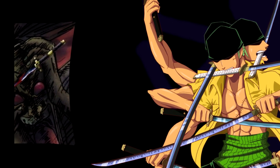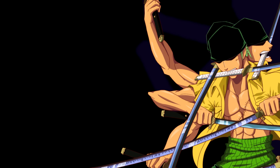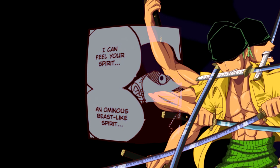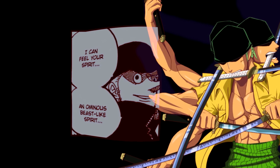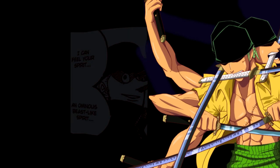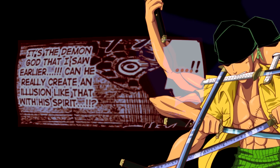On two separate occasions in the fight with Kaku, Zoro was pointed out to have been using these sword techniques using his spirit. Now, during the fight, Kaku described being able to feel Zoro's spirit and described it as a very beast-like spirit. And later on in the fight, when Zoro actually manifested his ultimate trump card, Ashura, Kaku described this as a manifestation of Zoro's spirit through a demon god. So as much as I want to say this is directly linked to his cursed sword, the fact that this was stated on two separate occasions is a good sign that maybe his Ashura and his other demon auras are actually manifestations of his spirit using a sort of demonic sword style.